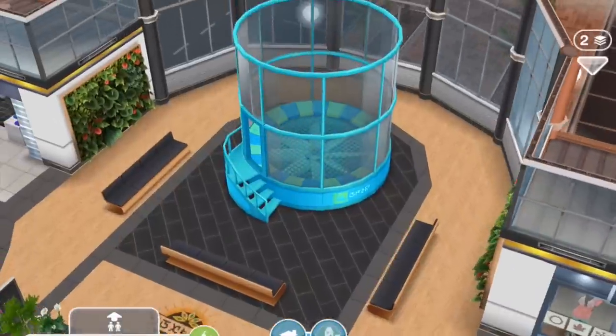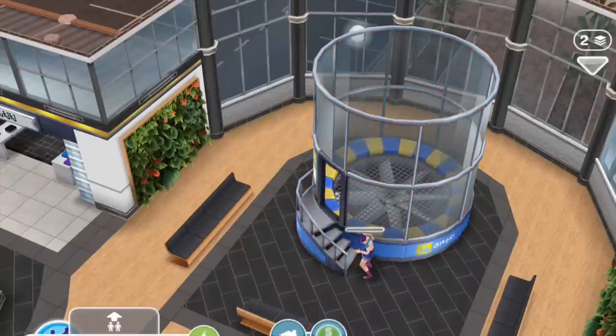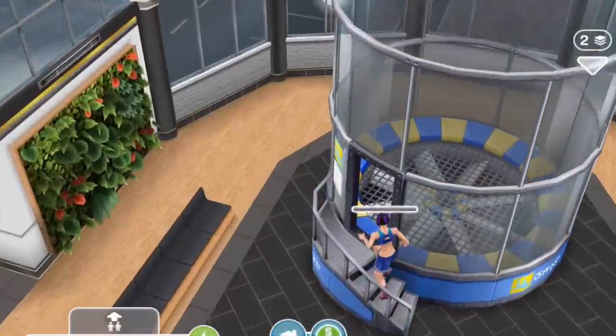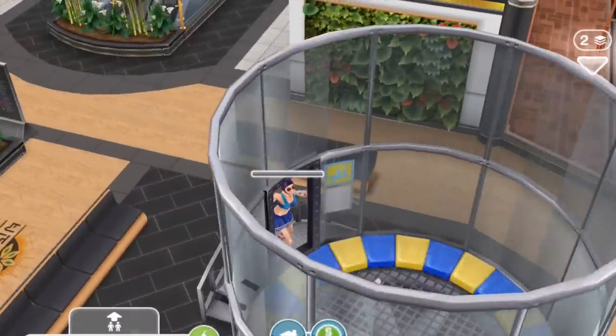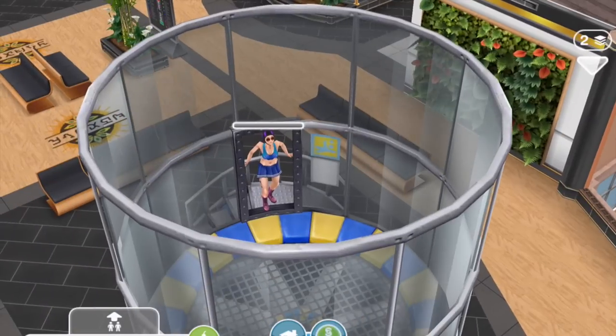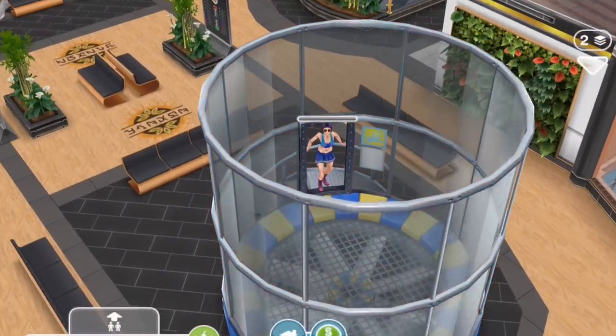Come on, lady, what is taking you so long? That is a problem with the mall. It is so big. And these Sims walk so slow. All right, so you got to have your first Sim waiting for a partner. Oh, she's put on a special protective helmet. Nice. Okay. And then you can now bring your second Sim to do a tandem skydive.